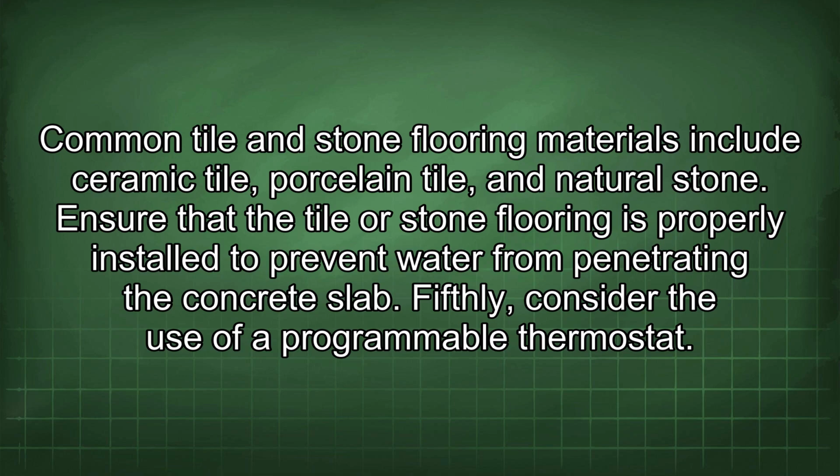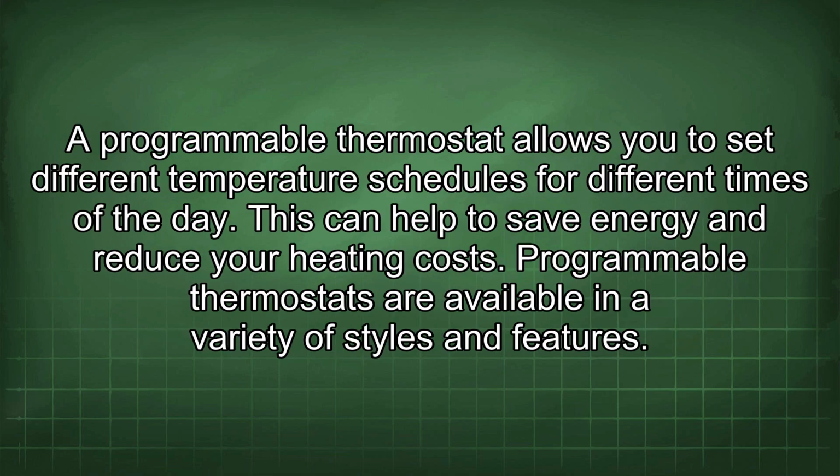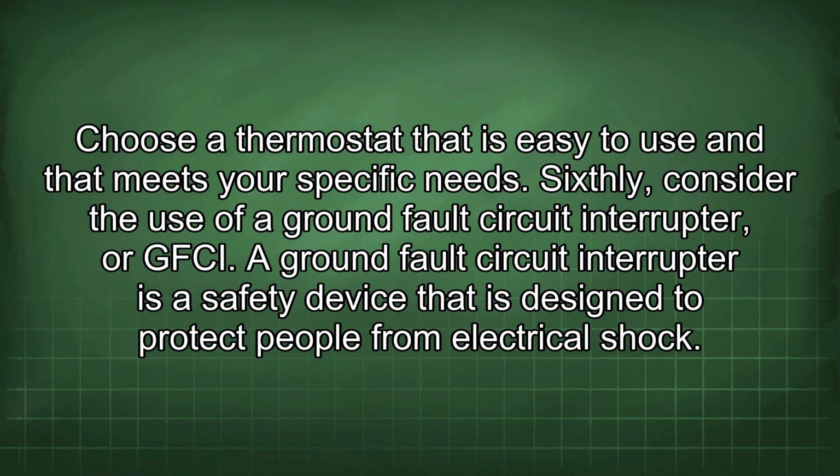Fifthly, consider the use of a programmable thermostat. A programmable thermostat allows you to set different temperature schedules for different times of the day. This can help to save energy and reduce your heating costs. Programmable thermostats are available in a variety of styles and features. Choose a thermostat that is easy to use and that meets your specific needs.